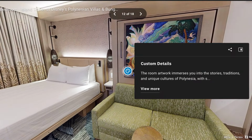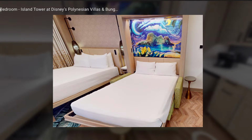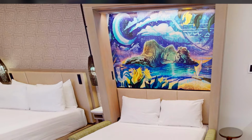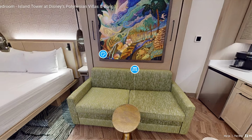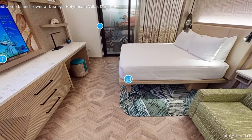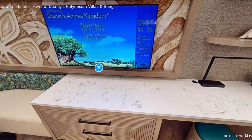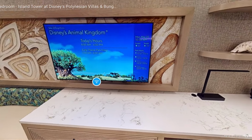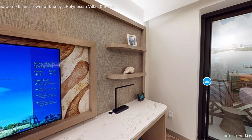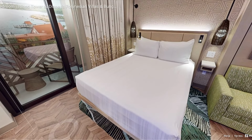By the way, when you pull the pull-down bed down, it will look like this, which is very nice, and nice art in the background there. You got the table in front. Let's walk in more. There's the TV. Big countertop there with the little seating underneath. 3 drawers. You got a shell and a little photo frame up there. And this view is showing what it could look like for the 7 Seas, the preferred view side.